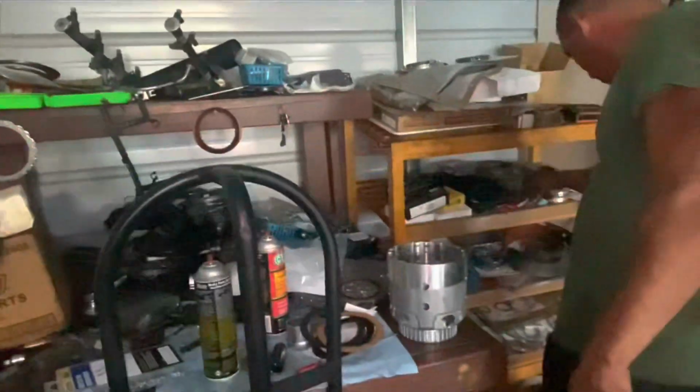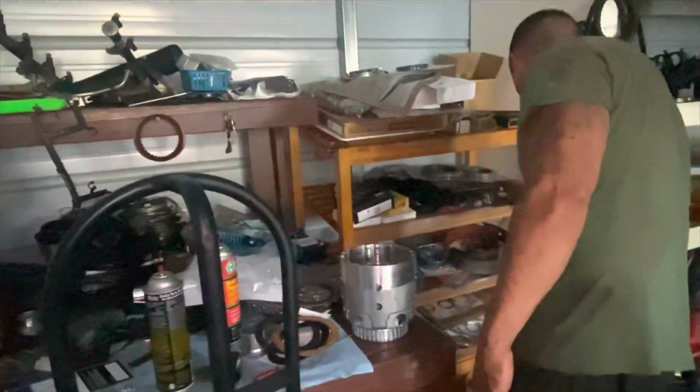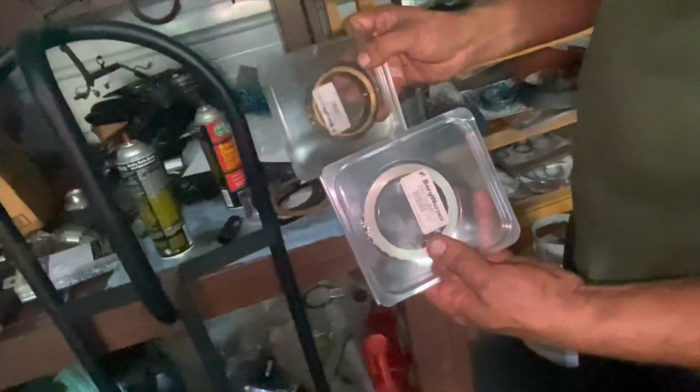Here's the thing. This is the difference in the spring. This is a stock one. This is a Buick Wonder one.